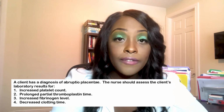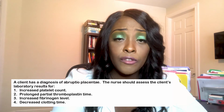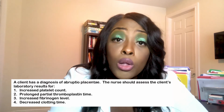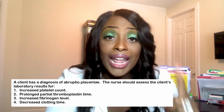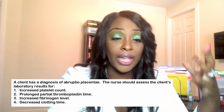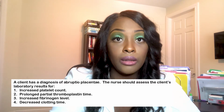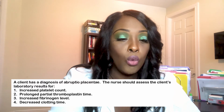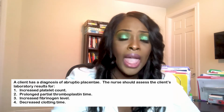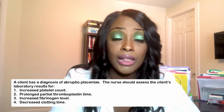3, increased fibrinogen level. That increases clotting, right? So that can't be the answer because we're looking for something that would cause the patient to bleed. Number 4, decreased clotting time. That also promotes clotting. The only answer here that promotes bleeding is a prolonged, that means it's increased, an increased partial thromboplastin time. That's the only one that promotes bleeding, okay? I want you to think about it, guys. If the clotting time is increased, that means it takes longer to clot. If it's decreased, it takes a short amount of time to clot.